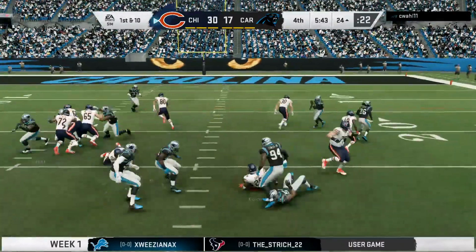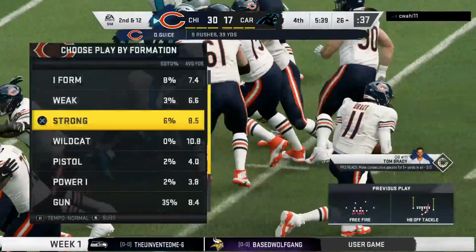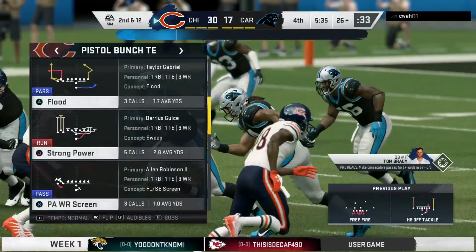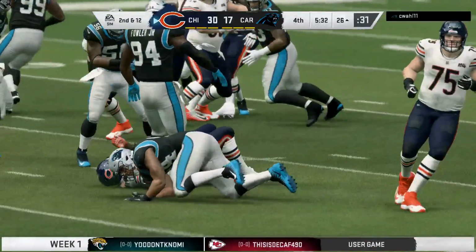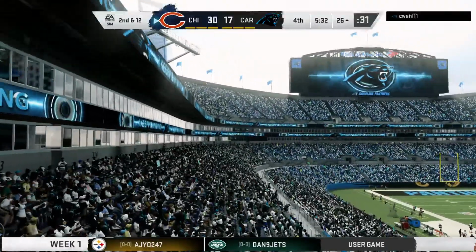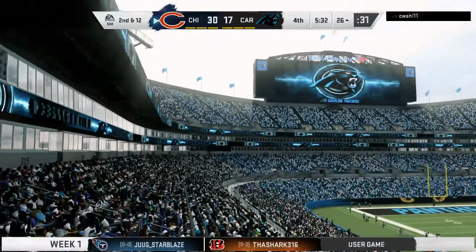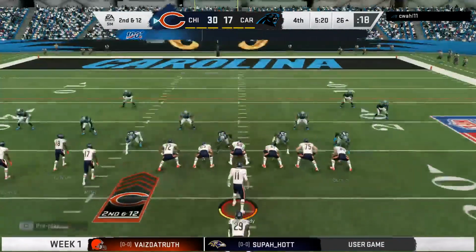On 1st down, this is Geis. And I think this defense knew what was coming as he is smothered behind the line. It's a loss of 2 there, bringing up 2nd and 12 at the Panthers' 26-yard line. First play of the drive goes the wrong way. Here's 2nd and 12.